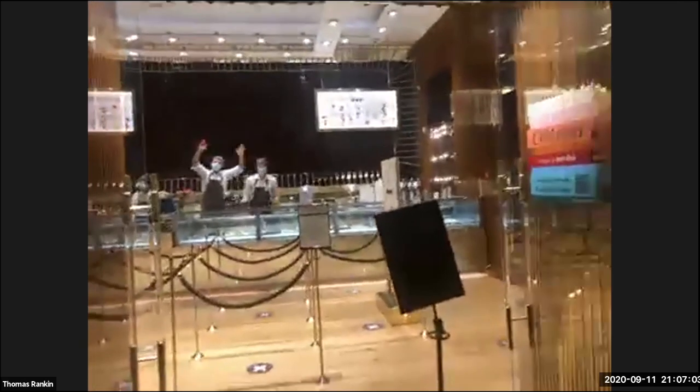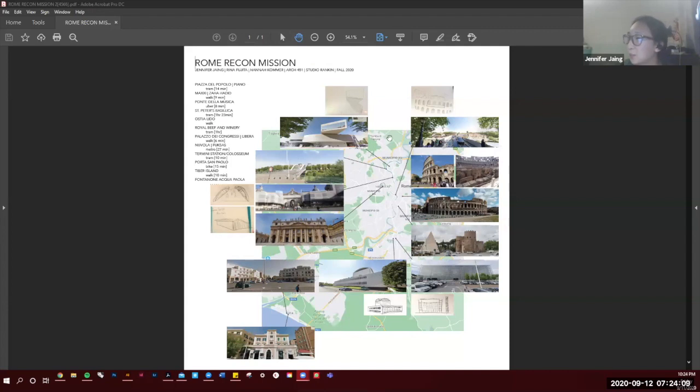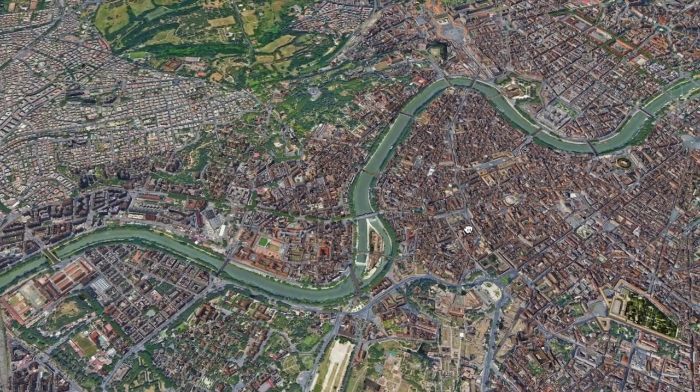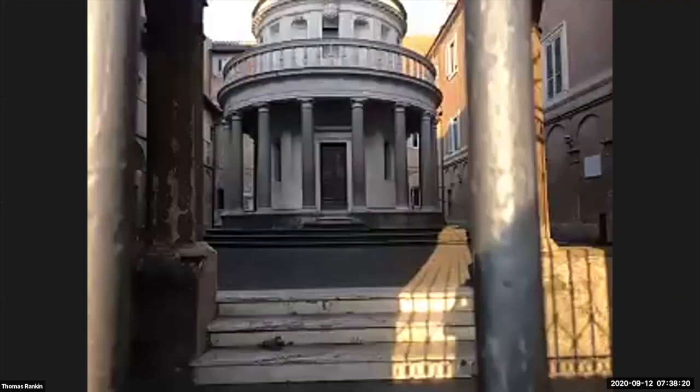Saluti, California! That's okay, we're just getting going here. This is the morning after the Greater Rome Recon Mission. 7 a.m. Rome time, 10 p.m. San Luis Obispo time. We just kind of went on Google Maps and kind of plotted out our entire trip. He was going to replace St. Peter's with a Renaissance building, and so he designed a classical temple.